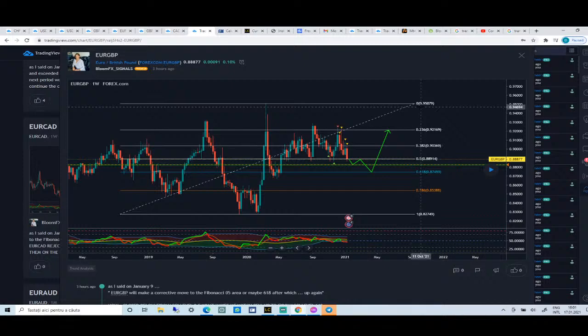And for Euro GBP, as I said, Euro GBP will make a corrective move to the Fibonacci 0.5 area or maybe 618, after which it will go up again. Now close it below the Fibonacci 0.5.